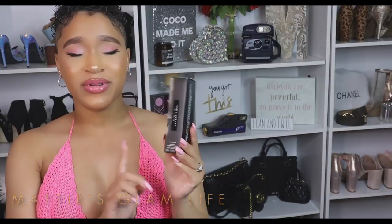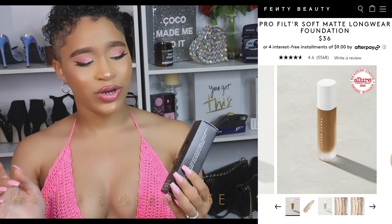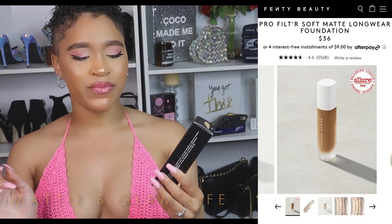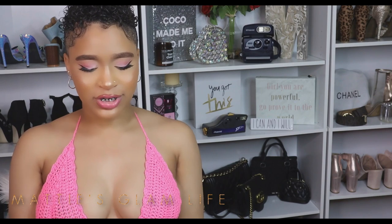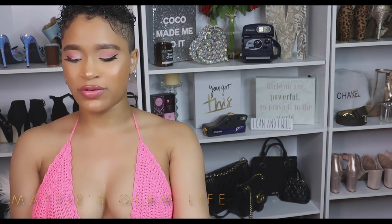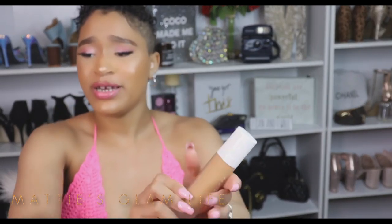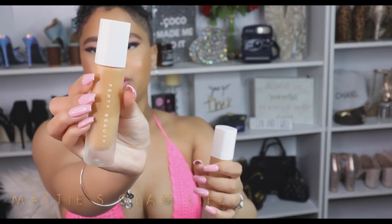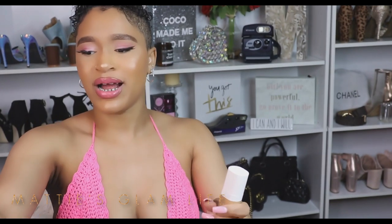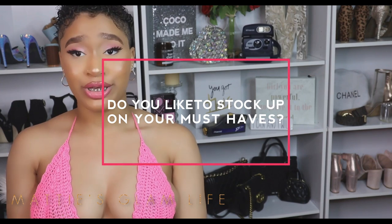Now I have not opened this, but this is my favorite foundation that you all typically always see me use in my makeup tutorials, and this is the Pro Filt'r Soft Matte Longwear Foundation. This one has not been opened, because y'all know I use the same foundation until the wheels fall off, because I don't even use much foundation. So here it is, a brand new bottle of my favorite foundation. Here's the bottle that I'm currently using, which is only about right there, so I still have a few months out of this, honestly. But I like to have my backup so that when I run out, honey, I won't be looking for no more.